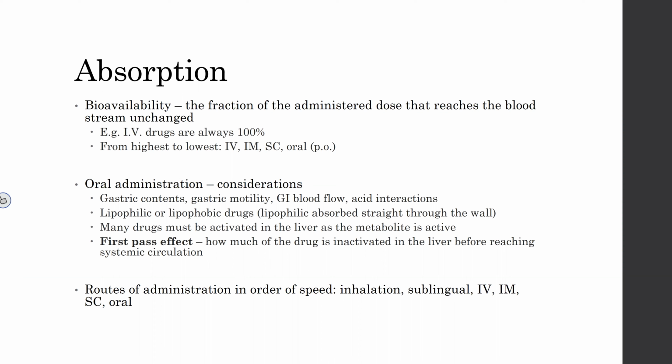So some things to think about in oral administration, because these will inform whether or not you actually give a drug orally. So that could be gastric content or gastric motility. So if the patient's got diarrhea, it might not actually be useful, or if they're throwing up or whatever. The blood flow to the GI tract and acid interactions, because the gastrointestinal system is quite acidic at times, and at other times it actually gets a bit more basic. So you've got to be aware of that.